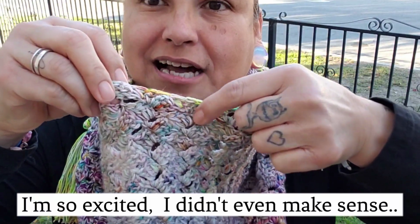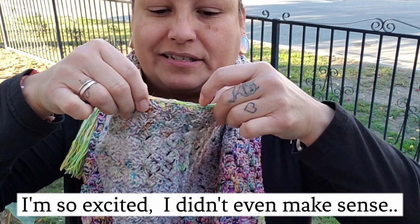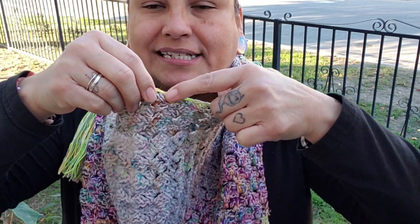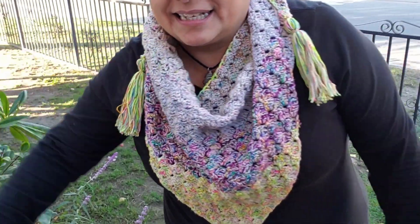I made the tassels combined with the last top row, and then I did one like a single crochet, double crochet, single to connect them so it wouldn't be sticking out. If you've ever done a corner to corner, you know what I'm talking about, the little teeth. And it's so beautiful. And I have it paired with a black long sleeve. You see? Oh, I feel so fancy. I feel so beautiful. Thank you, Elba.